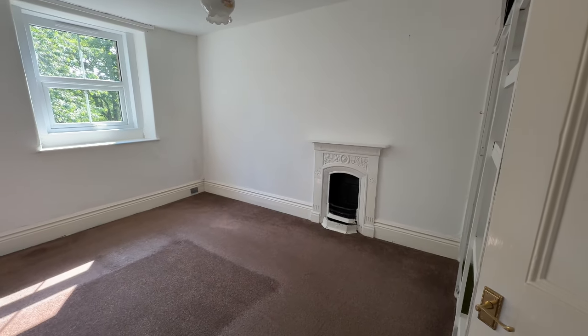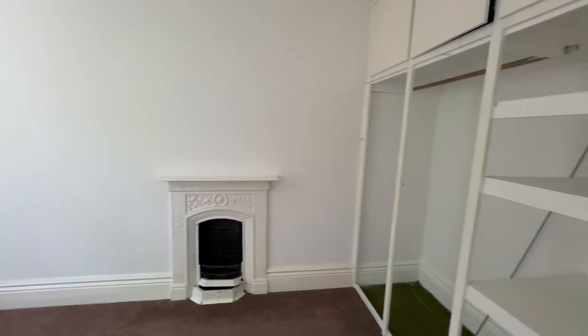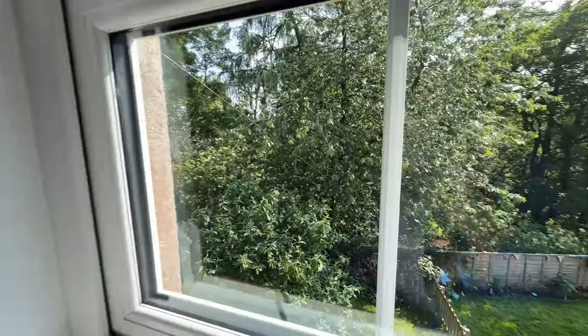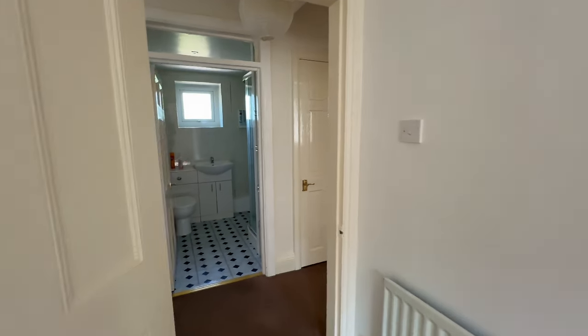Lovely features in a couple of the rooms here. You've got a nice fireplace there, and you've got space for fitted wardrobes as well. Double glazing. And then looking down onto the garden space, a really nice private view. So this is bedroom number 1.